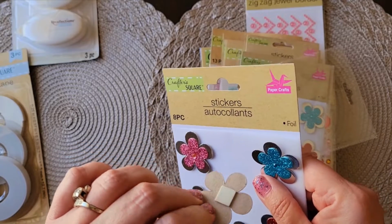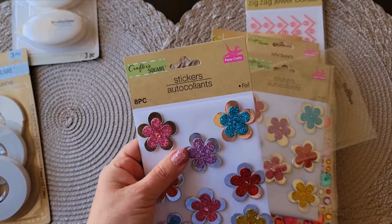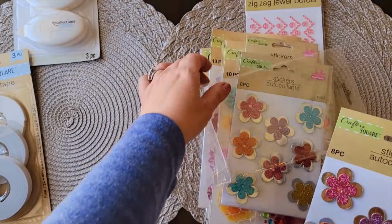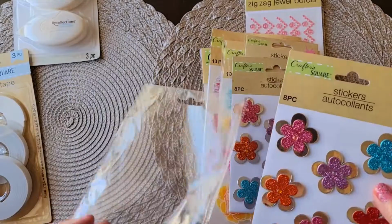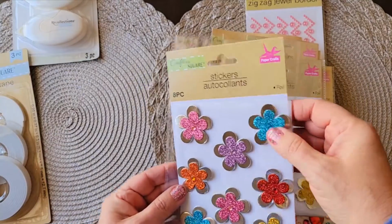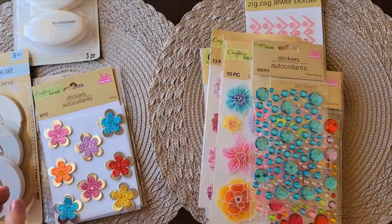adhesive on the back. Sometimes I add to it, but yeah, this gives any project. And yes, I do use things like these in my planners because they'll add texture to any project or to your planner. So really pretty colors, right? Very spring-like. So I grabbed two of those.